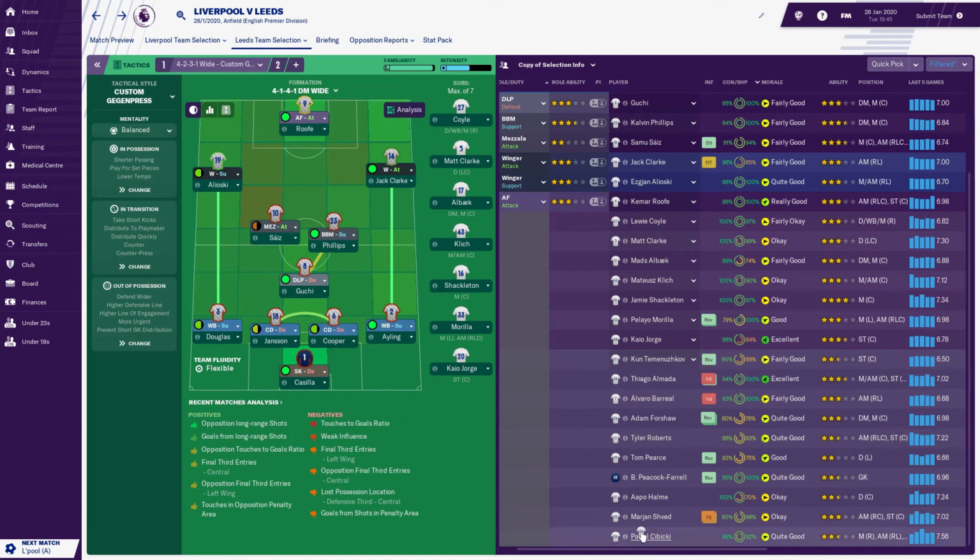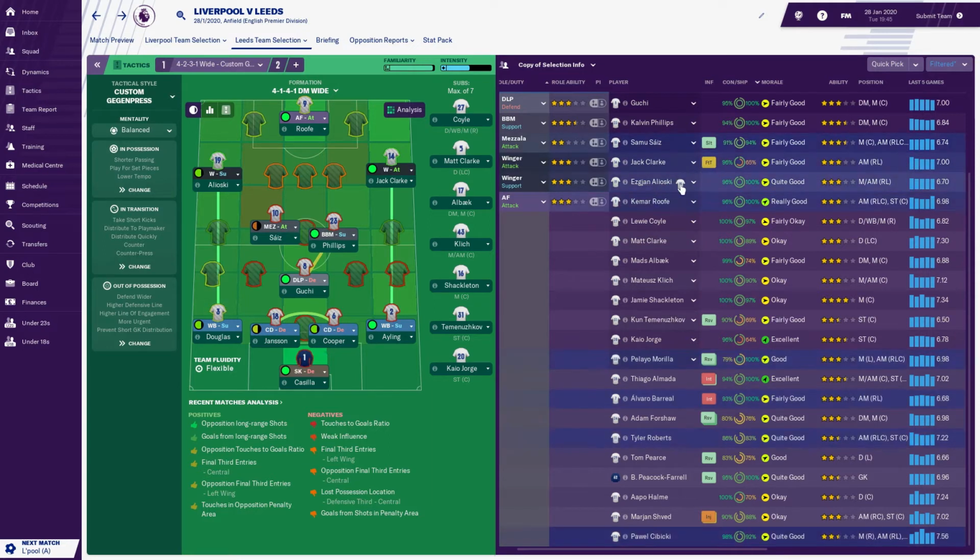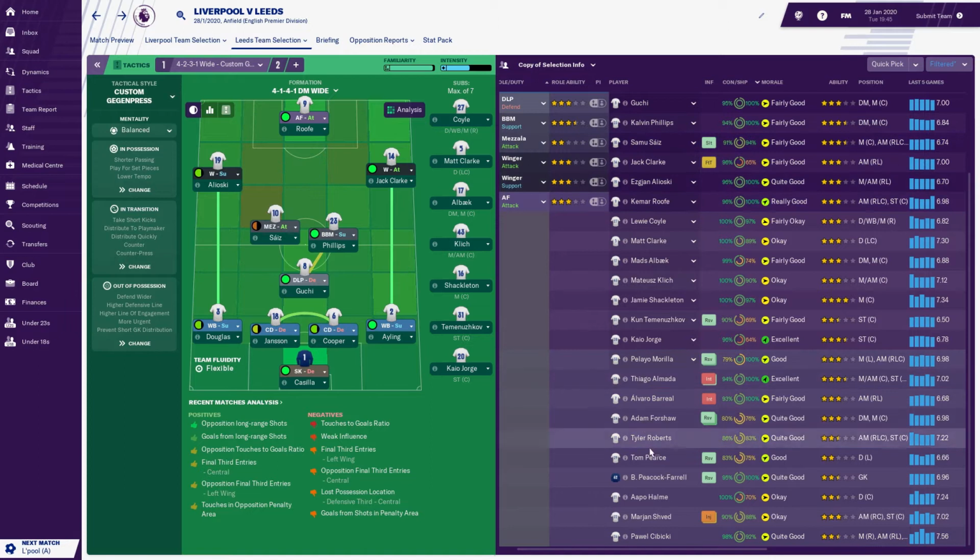We can play... There's no one else that can really play in that, but who can play here? Roberts... Do you know what? Oh, Roberts hasn't got any fitness. Interesting. I'm going to bring Roberts in as a worst case scenario for one of the wings. I'd rather not use him if I can help it, but we've got a couple of players on international duty, which is incredibly obnoxious. They're not back until after the United game.